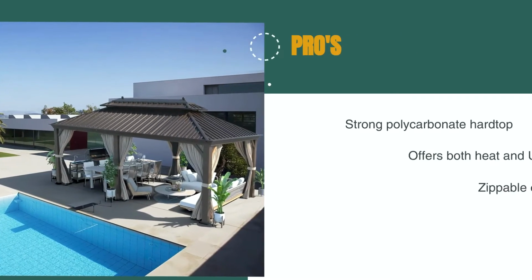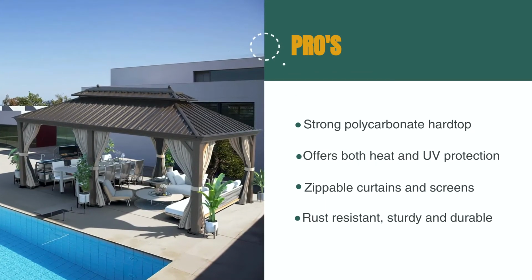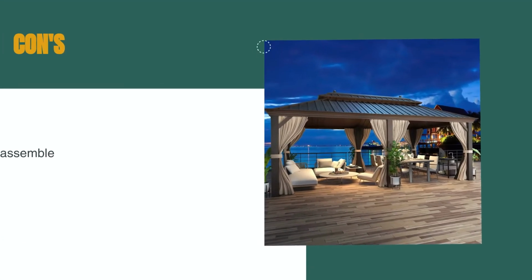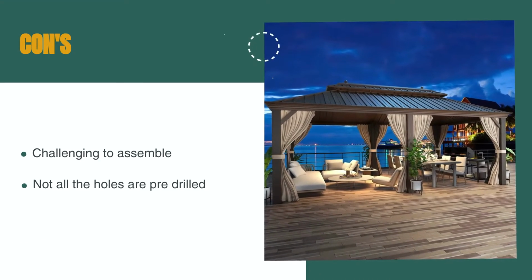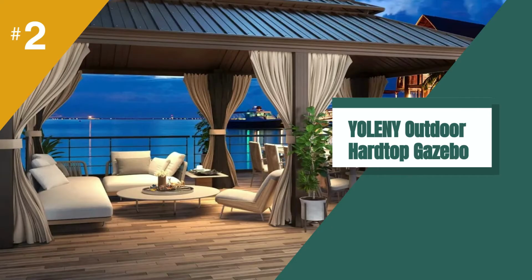The pros are: it has a strong polycarbonate hardtop. It offers both heat and UV protection. It comes with zippable curtains and screens. It has a rust-resistant aluminum frame that makes it sturdy and durable. However, it's challenging to assemble, and not all the holes are pre-drilled. This is an excellent pergola that will keep you protected all summer from the heat and sun.